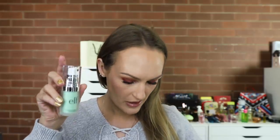Last of the makeup items are from Beauty Next. So Beauty Next, they have a display in Priceline, and they feature products from the Balm and Elf and Barry M, stuff like that. Now in our little box, this is what they've given us. They've got the Elf Blemish Control Face Primer.